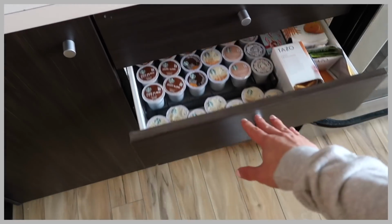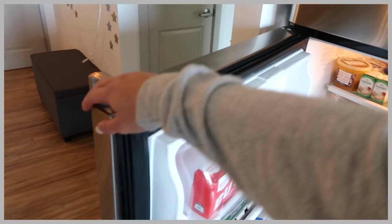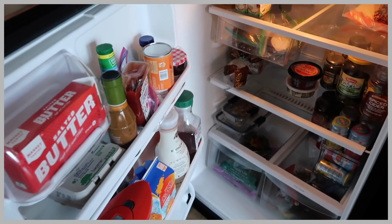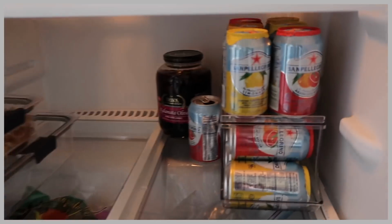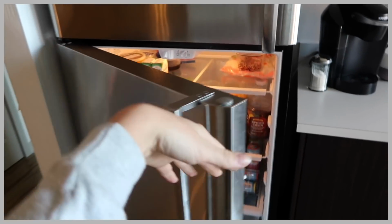We love coffee. And then we have our beautiful fridge and freezer. I feel like it's so interesting to look to see what people have in their fridge. We don't have a ton right now. We honestly need to go grocery shopping, but we do have a lot of San Pellegrinos, and T1 and I are obsessed with San Pellegrinos. So that's our current fave.